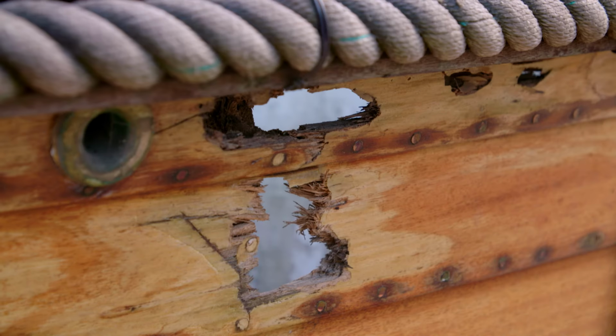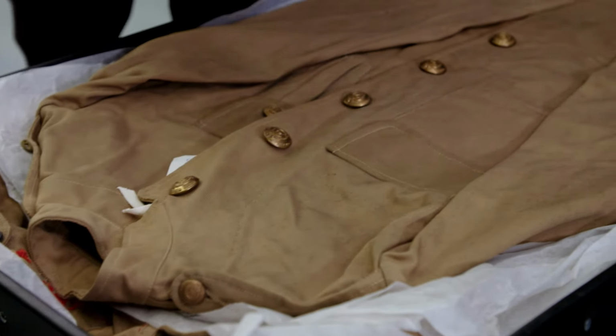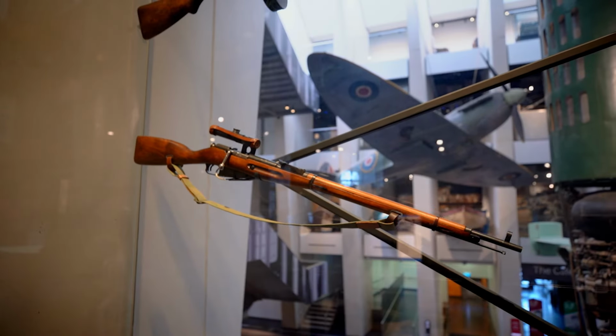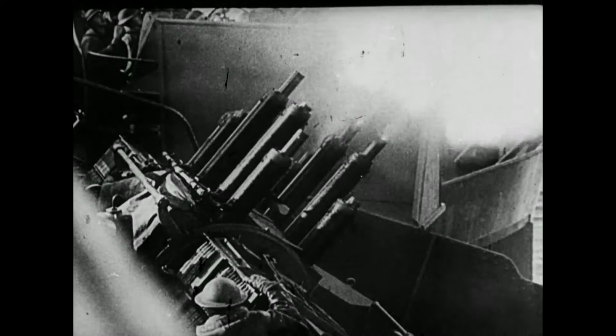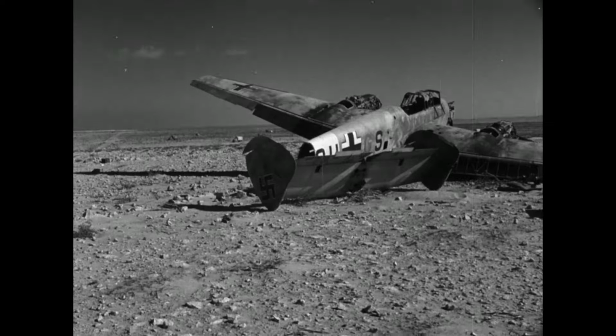We get material that's been stored all over the place. Attics, basements, which can be damp. They're not the best places to store things. And to save them costs the museum millions of pounds a year. Not only are some of them over a century old, but often they've been ravaged by the brutality of war and left to rot for years before being rescued.